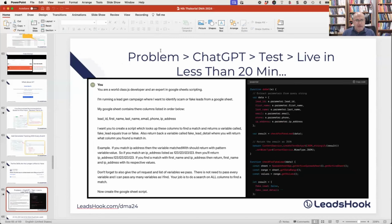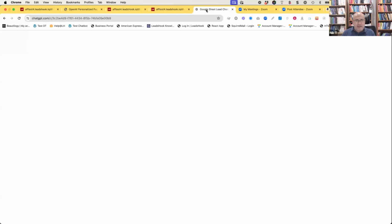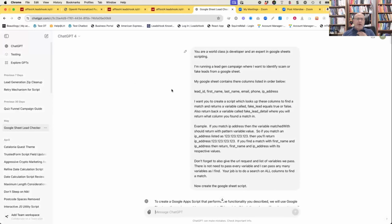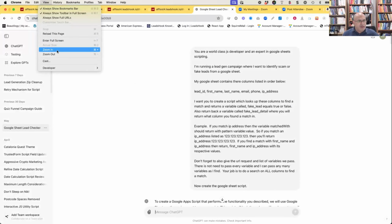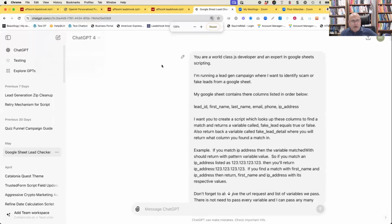So I'm going to quickly cross over to ChatGPT and show you the whole thing. It's this one right here. My prompt was, let me see if I can zoom in. All right, let me just zoom in a bit more. Perfect. Hopefully everyone can see that. If you can't, please do let me know.